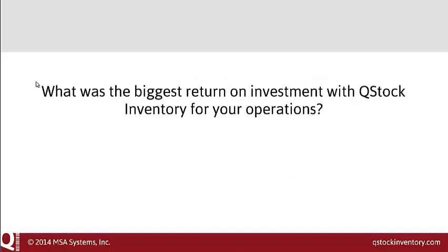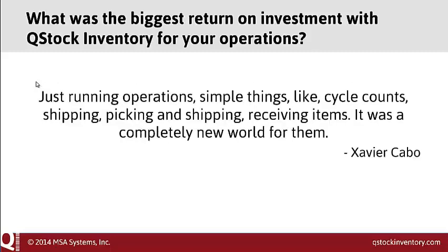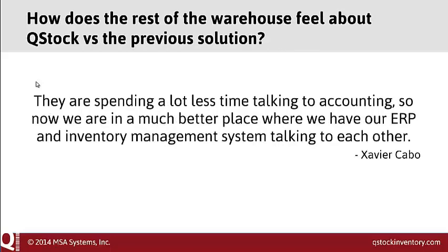And then so far since implementation, what has been the biggest return on investment with QStock? Just running operations, doing basic things like cycle count, picking, shipping, receiving items. It's a completely new world for them. They're spending a lot less time talking to accounting. So now we're in a much better place where we have our ERP and our inventory management system talking to each other.